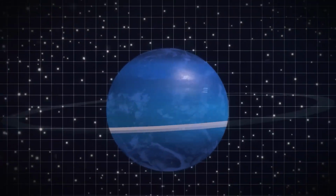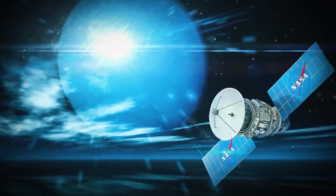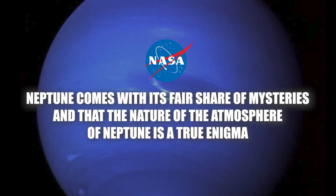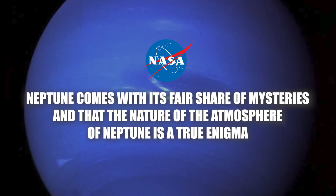Ice, light-colored rings, and diamonds. Those are the adjectives that are usually used to describe the ice giant of our solar system, Neptune. But recently, NASA has stated that Neptune comes with its fair share of mysteries and that the nature of the atmosphere of Neptune is a true enigma.